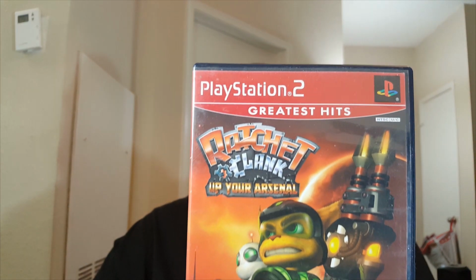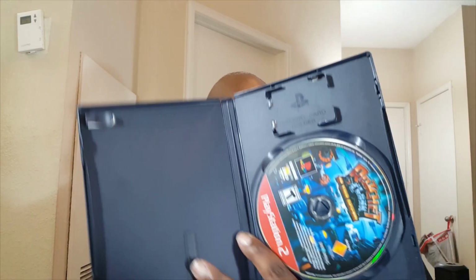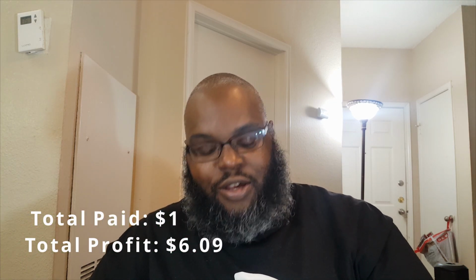The next game I got, and this game is not complete, but we have Ratchet and Clank. Again, $1 on this. Now, normally I would not get this game for $1, but I like to bundle up these Ratchet and Clank games. There's 4 of them, and I come across them pretty regularly. So I hold on to these for a bundle. And again, got that for $1, so can't beat that price.